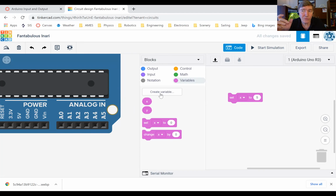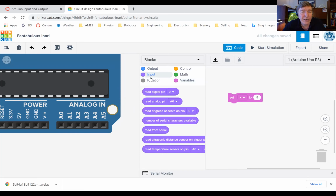Well, if I'm going to read input, that sounds to me like it's an input command. So let's go up here and click on input and see what we got. And you'll see that one of our little blocks here says read analog pin, whatever. So if I drag this over and I put it inside that oblong there where it used to say 5, okay, now it's going to read the voltage on analog pin A0, and whatever that is, it's going to set that as X. Now, if I wanted, I could tell it to set it as Y, but I don't. I want to call it X. Now you'll see that I don't have to do pin A0. I can do A1, A2, A3, A4, or A5. Let's just stick with A0. Okay, so we're going to read the voltage that we see on pin A0.